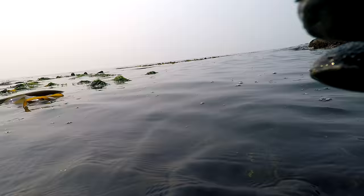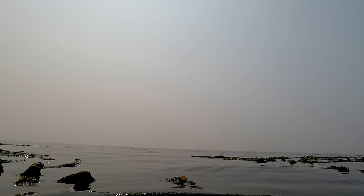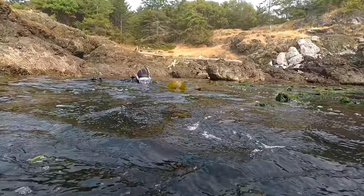Yeah. I'm gonna show you something. When you go over the kelp, you gotta push it down. Watch me. Watch my hand. You push it down. Watch. Like this. You push it down and push it underneath you. And then slip through it over. Go ahead. Show them over. Just push it down. Push it underneath you.